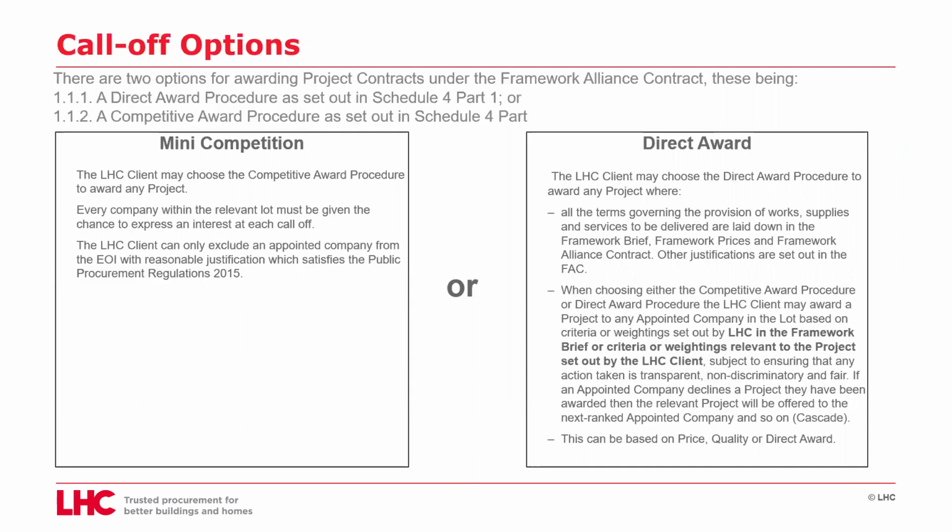criteria or weightings relevant to the project set out by the LHC client, subject to ensuring that any action taken is transparent, non-discriminatory, and fair. Should a client wish to go down the mini competition route, then the client must include all of the appointed companies on the specific regional lot that they wish to access.